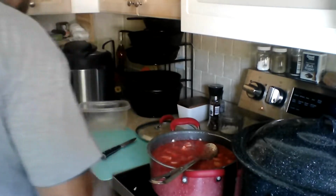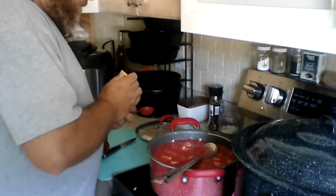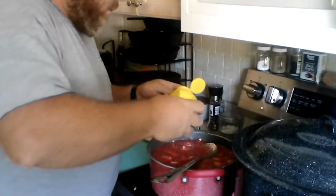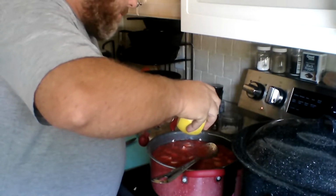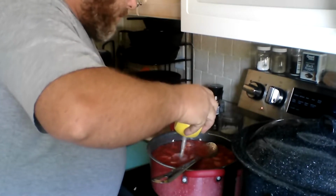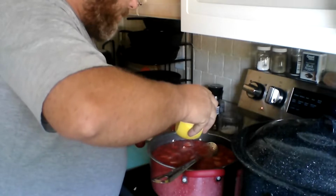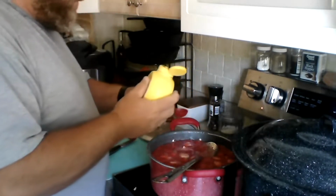The next thing is my lemon juice. 4 tablespoons of lemon juice. One, two, three, four.